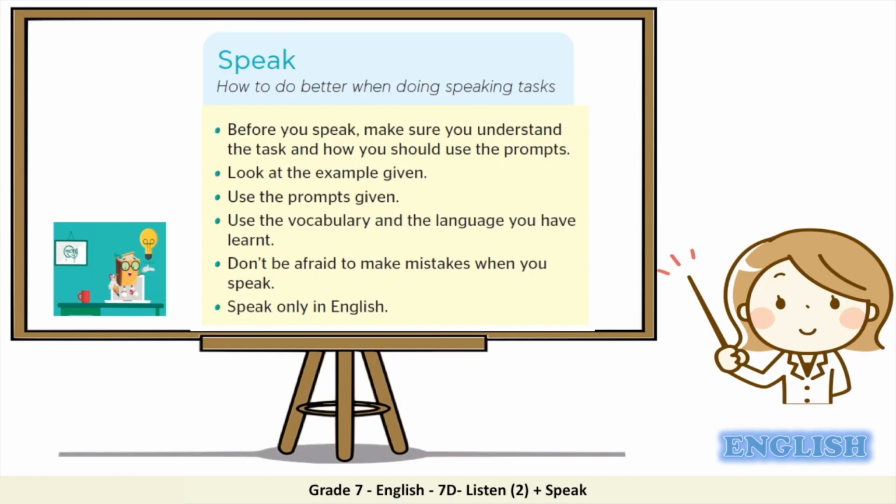Here's a list of tips that will help you become a better speaker. So, how to do better when doing speaking tasks. Before you speak, make sure you understand the task and how you should use the prompts. Look at the example given. This will help you when you start working on the task. Use the prompts given. Use the vocabulary and the language you have learned.